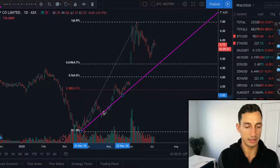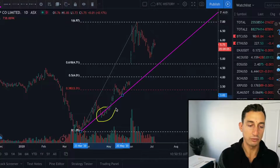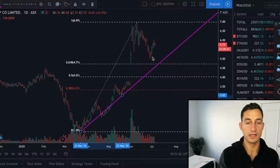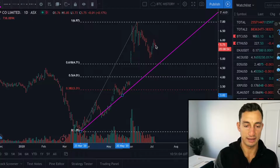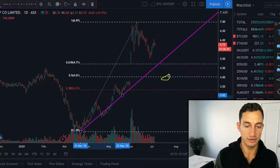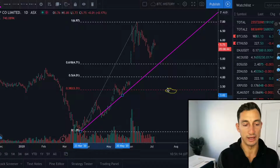Firstly, we can see that the market has liked to test that area here even before this area was put in. Now it's anchored at this point here. It's almost come back to test it, but it's showed a sign of strength and pushed away. So what I'm looking at here is if the market comes back to this line and it breaks through it, I see that as a sign of weakness, and we could possibly see it come back to the 50%, if not the 38%. So that's where I like that area as well, around that $3.30.